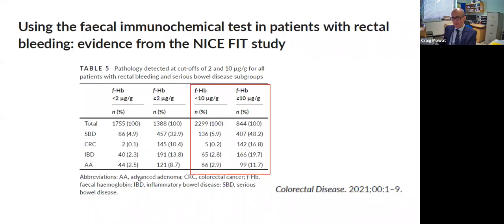What happens if a patient is presenting with rectal bleeding? What's the point of measuring faecal haemoglobin in these patients? Well, the point is faecal haemoglobin, or FIT, measures the haemoglobin and its degradation product, i.e. altered blood. And what their study showed in the large number of patients with rectal bleeding and a FIT result is that if the FIT test was negative, but they had rectal bleeding, then the yield of cancer was 0.2%. Whereas if the FIT was positive, it was 16%.